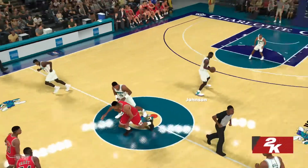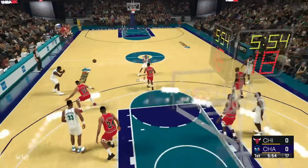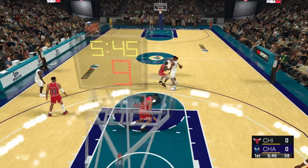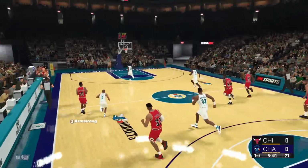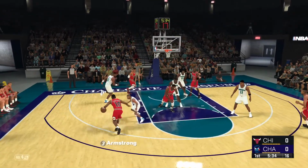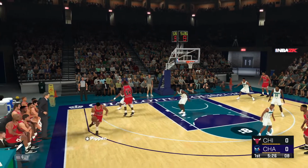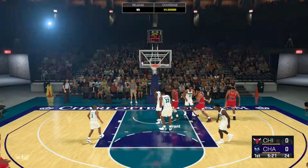And so off the tip, it's Charlotte. And a look at the starters for the Bulls. Out to the right wing. Pass to Gill. To the inside. Clock at 6. And up the court come the Bulls on the break. Here's Armstrong. Grant outside. Here's Pippen. Johnson against Grant. Count that bucket.